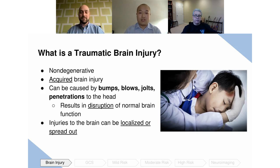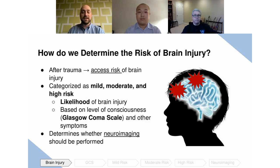So to start off, I would like to talk about what traumatic brain injury is. Basically, it's an acquired injury to the brain that can result from bumps, blows, jolts, or penetrations to the head. And this could lead to disruptions of normal brain function and behavior, and it all depends on whether the injury to the brain is in one area or throughout. Yeah, exactly. Remember, the brain is like any other part of our body, and it can get bruised and damaged too.